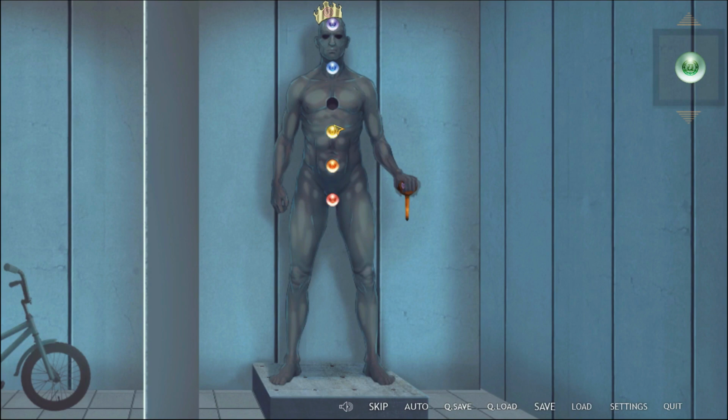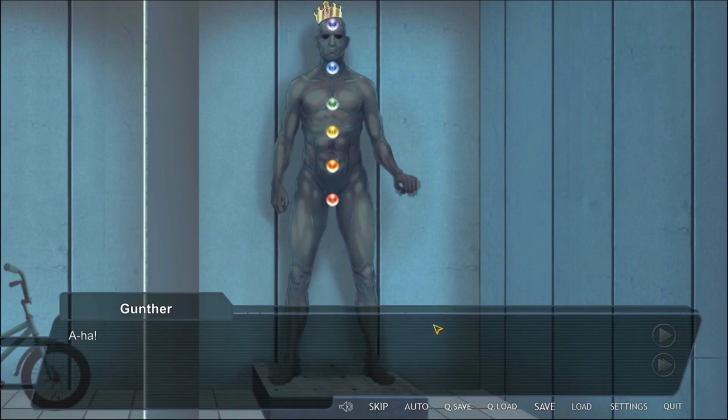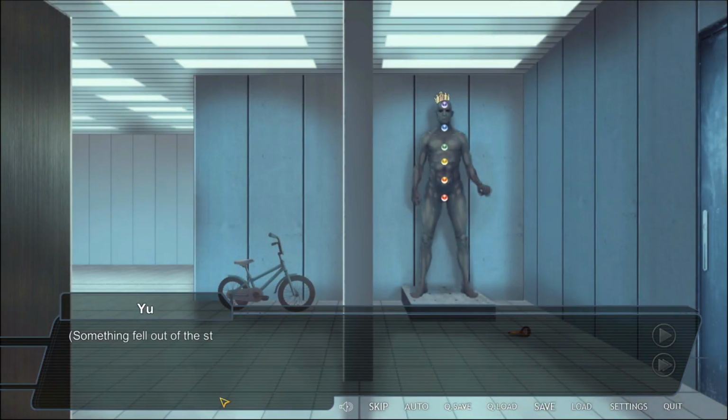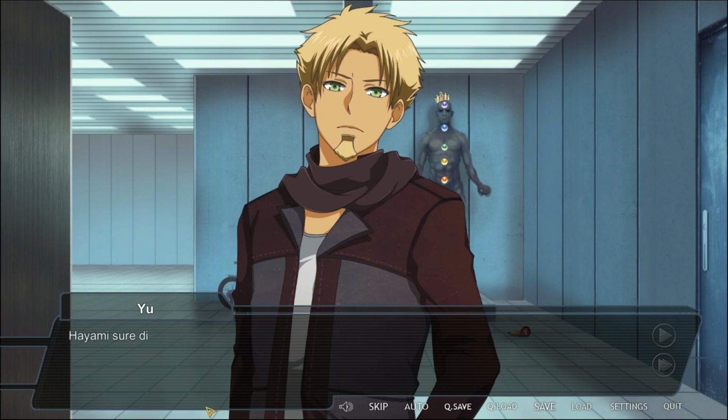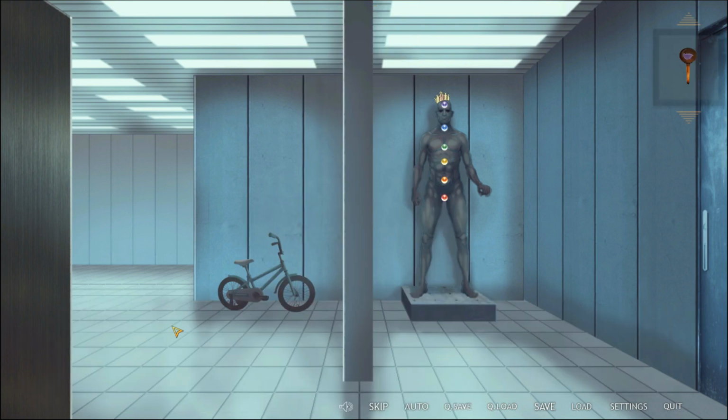So, it's not quite a point-and-click game without a pixel hunt, is it? Stick falls to the floor with a clink. That's how it works. Key of some sort. Ollie-shaped stick. Shouldn't make it easy. Spirit stick.